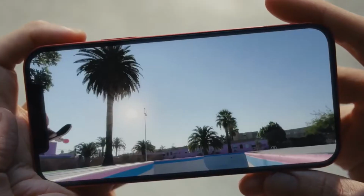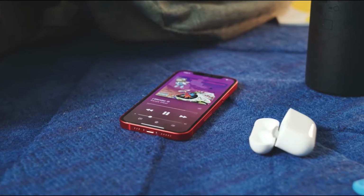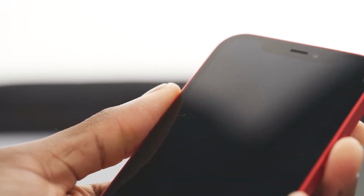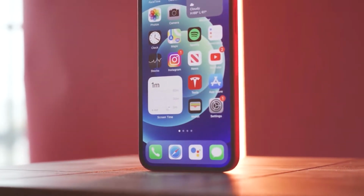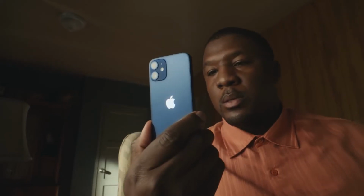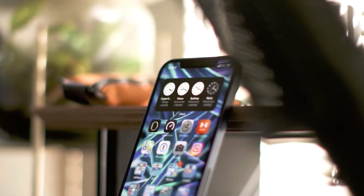The latest iteration benefits from a ceramic shield at the front though, which Apple claims is 4 times tougher to break or shatter than the screen on the iPhone 11. Furthermore, compared to its predecessor, Apple claims the iPhone 12 is 11% thinner, 15% smaller, and 16% lighter. The latest phones measure 7.4 millimeters in thickness, and the standard phone has a 6.1-inch display, while the mini screen measures 5.4 inches.